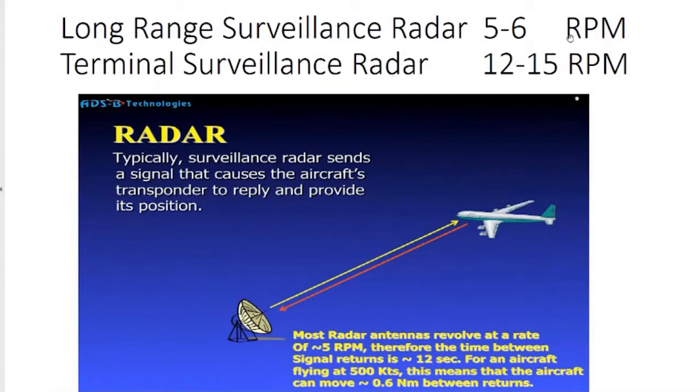Also, when an aircraft is in the area of the airport, they're usually at 250 miles an hour or less. So the long-range surveillance radar, what we're talking about here, is 2.4 gigahertz, and it has a range of about 250 miles. And like I say, it turns 5 to 6 revolutions a minute. And it's L-band, 1 to 2 gigahertz.